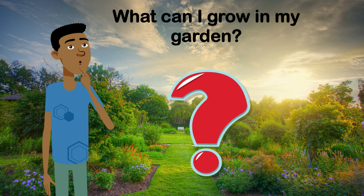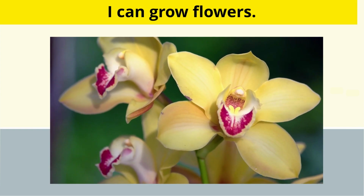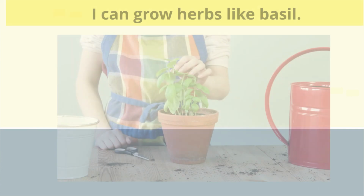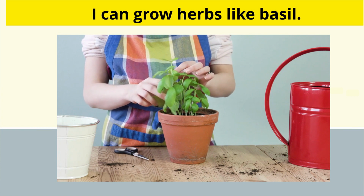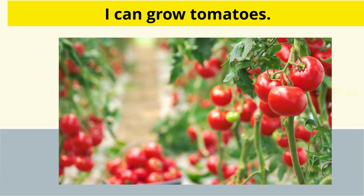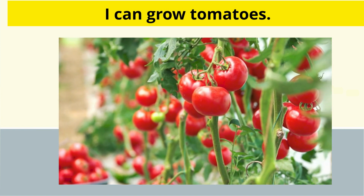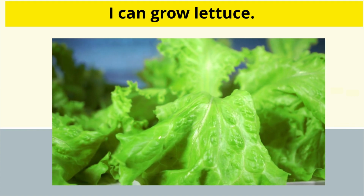What can I grow in my garden? I can grow flowers. I can grow herbs like basil. I can grow tomatoes. I can grow lettuce.